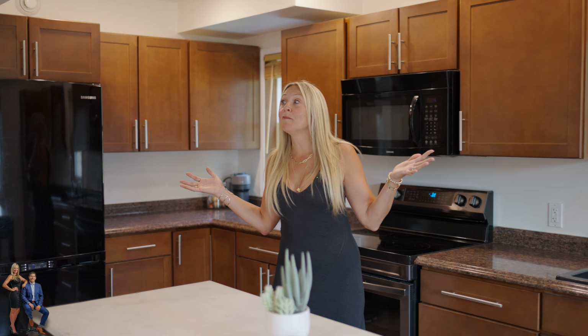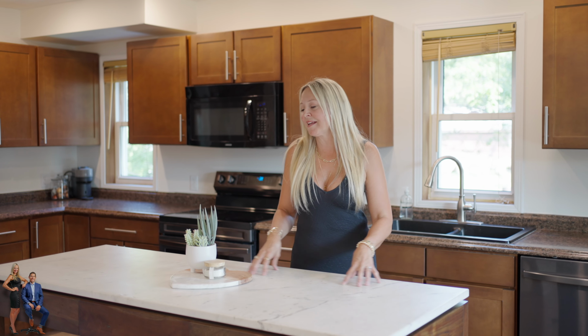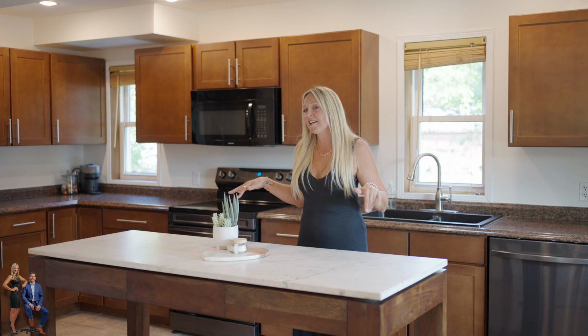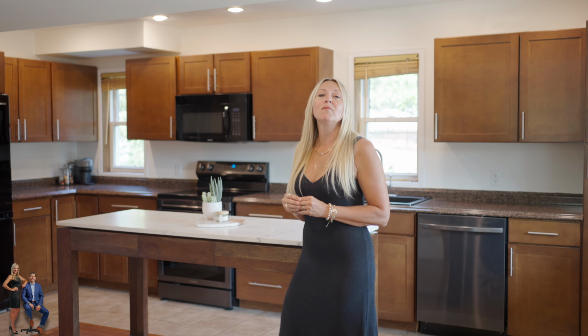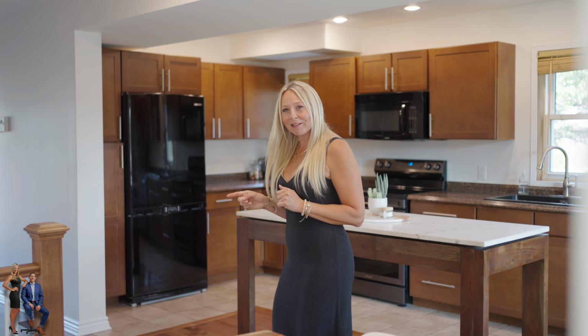Welcome to this gorgeous move-in ready, bright open concept home, which offers you three levels of living. Upstairs you have three bedrooms, one full bath, which has been completely renovated. Here on the main we have dining, a gorgeous kitchen, and family room. In the family room you're going to find an additional bathroom, then patio doors that lead you to that beautiful backyard where you won't believe those views. Then we have the lower level where you're going to find another family rec room, laundry facilities, storage, and a cold cellar.